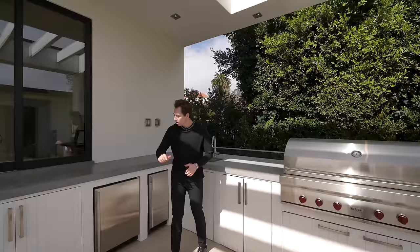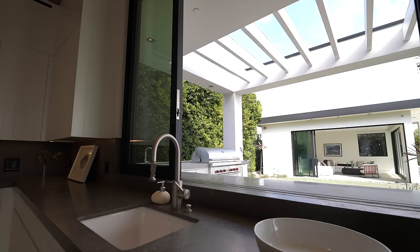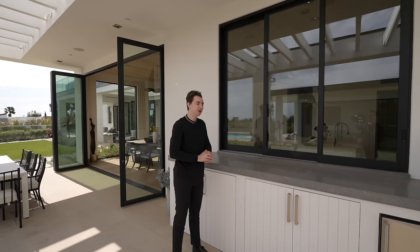Over here next to me, we've got your built-in ice maker, and refrigeration section is just conveniently placed right next to that with some more wood paneled exterior cabinetry. You've got this set of sliding doors, which leads to your kitchen, which we saw earlier. Really cool to entertain indoors and outdoors.